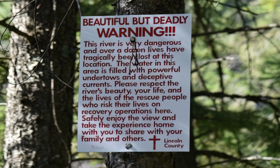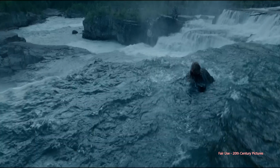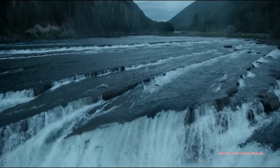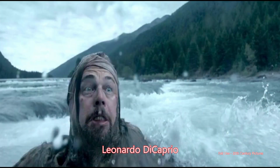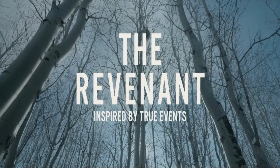Yeah, they do actually warn you that it can be dangerous out there. And this is The Revenant with Leonardo DiCaprio there in the water. It comes from 20th Century Pictures. Thank them for the usage here.